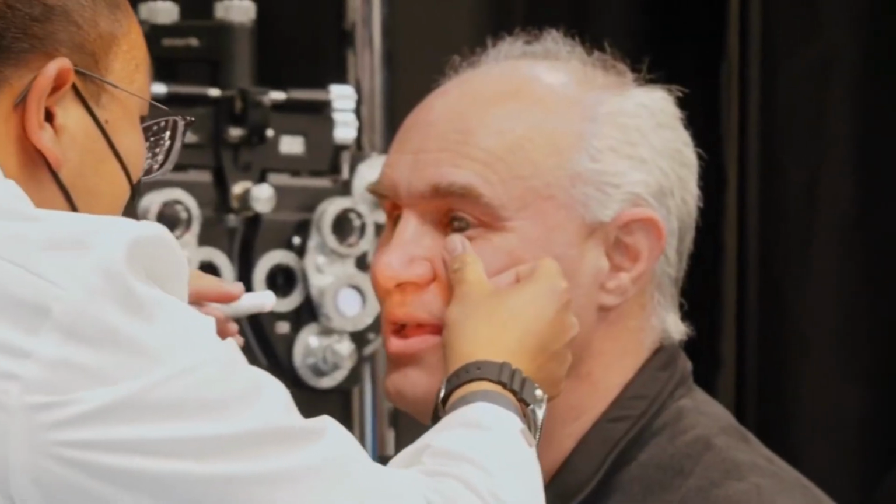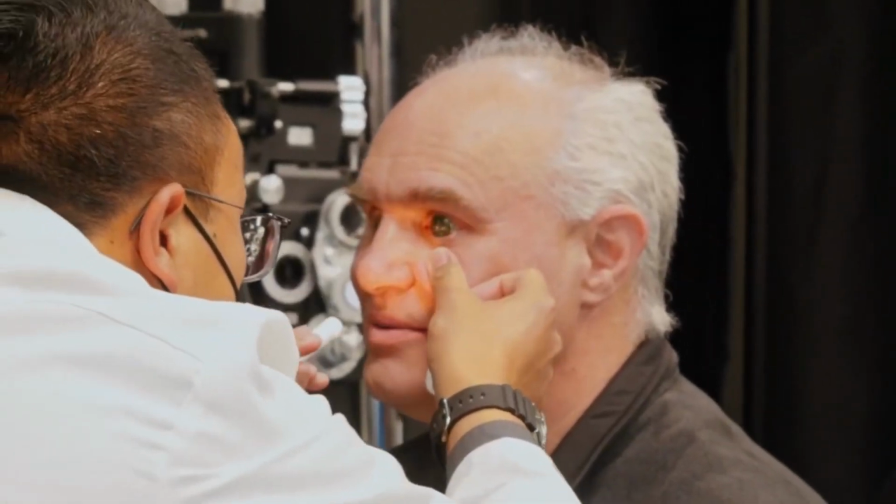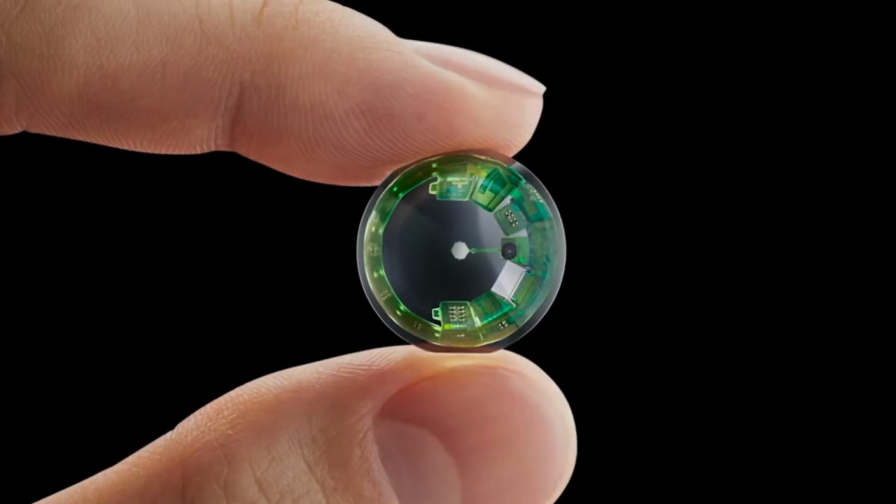The Mojo Lens is an exciting development in the field of smart wearables and has the potential to revolutionize the way we interact with technology. However, it is important to remember that the lens is still in development, and it may be some time before it becomes commercially available.